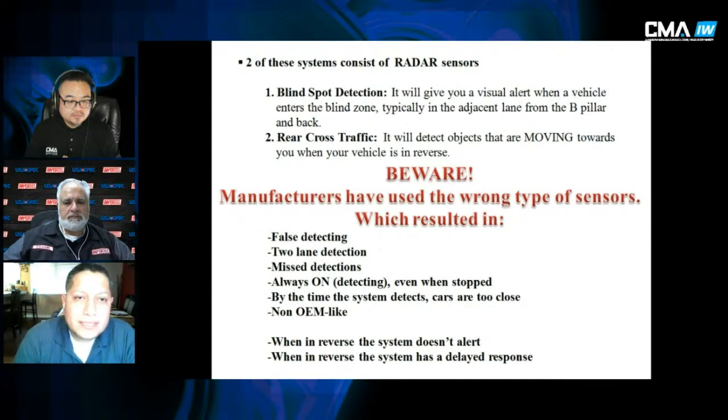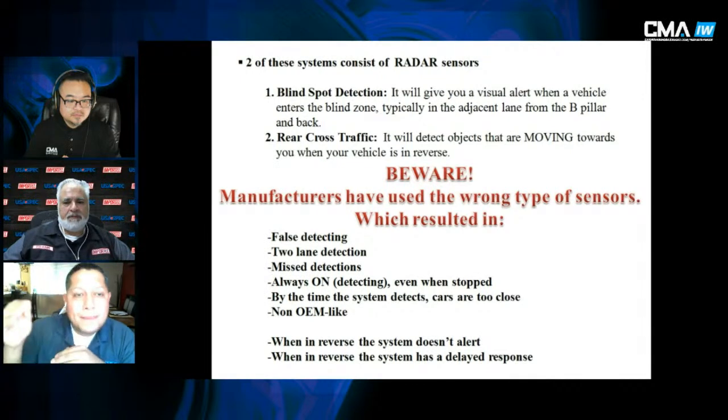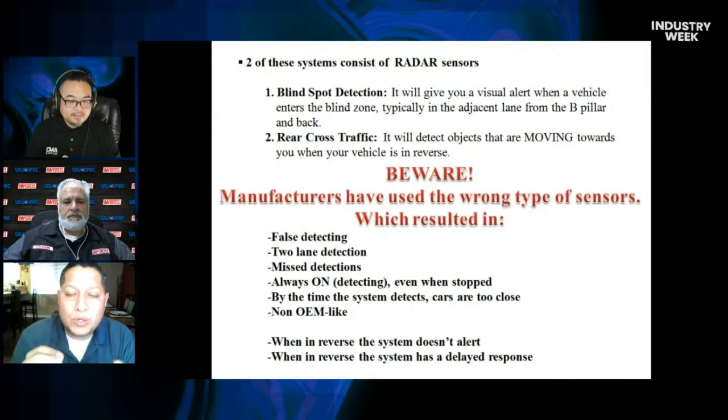Now, the blind spot detection system here will give you a visual alert when a vehicle enters the blind zone, typically within the adjacent lane, starting from the B pillar and back approximately 30 feet. It'll give you a visual alert, an LED, and also an audible alert. You can turn that audible alert on or off.